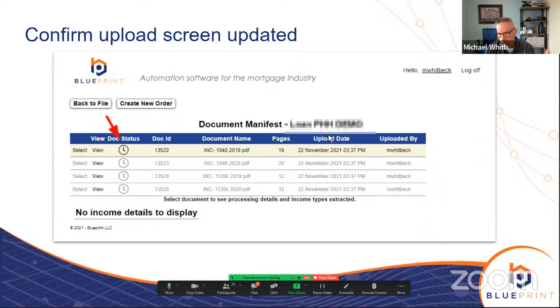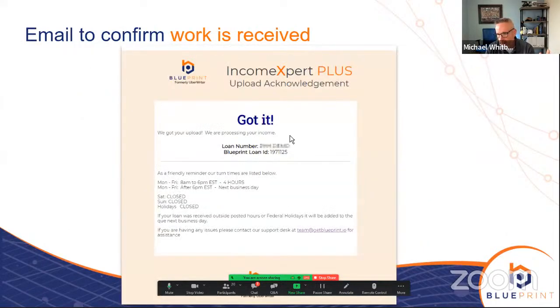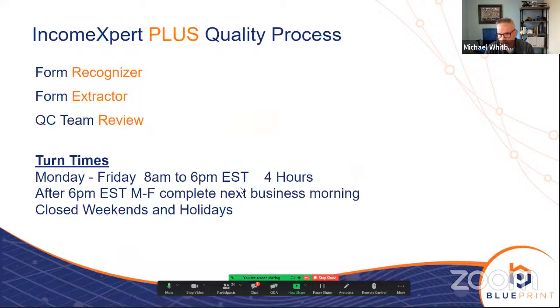All right. Now, what we don't want you guys doing is sitting around like it's a rock concert waiting for tickets, going, hey, when is this going to be done? So you get this cool email letting you know we got it, right? And it tells you our turn times and our email address. And what we're doing is we're running it through a form recognizer, handing it off to a form extractor, and then handing it off to a live trained QC team.